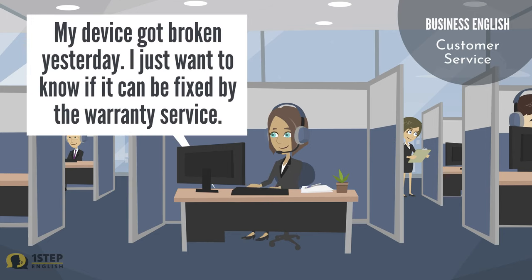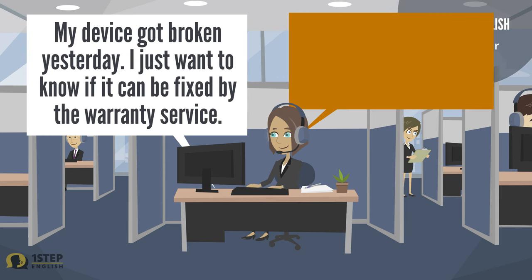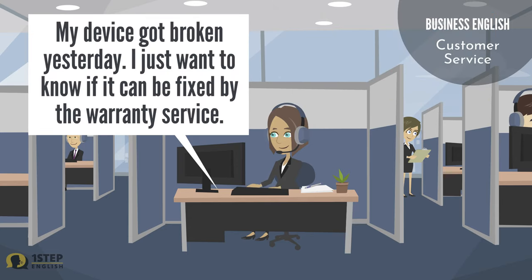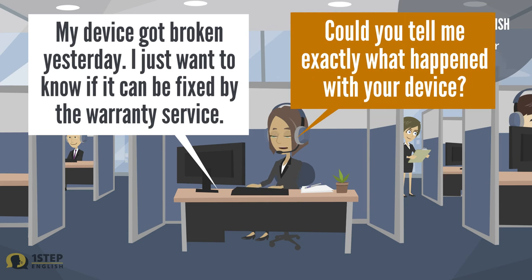My device got broken yesterday. I just want to know if it can be fixed by the warranty service. Could you tell me exactly what happened with your device?